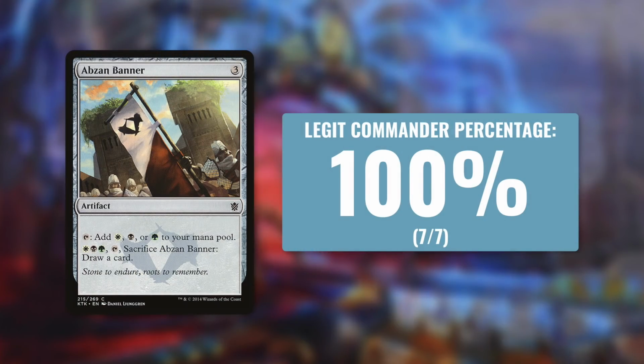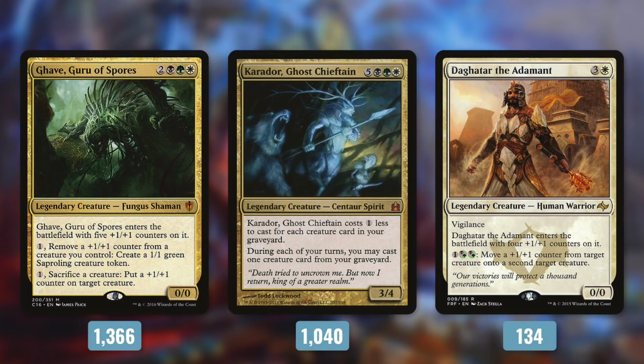And the first one in the number 2 slot is Abzan. Abzan has a perfect legit commander percentage at 100%. That's right, there are 7 Abzan commanders out there, and each and every single one of them is legit. So I actually can't show you any flops when I'm showing you some of these commanders. Gave Guru of Spores is at the top with 1,366.